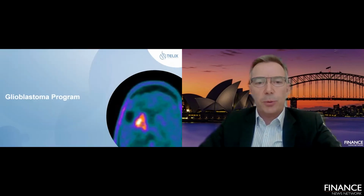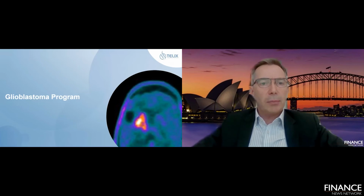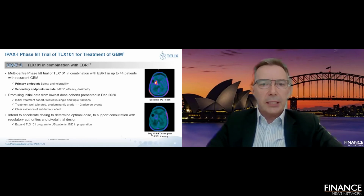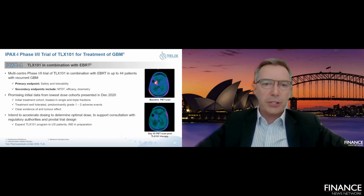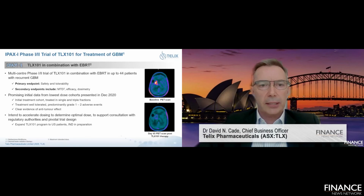This is the last of our traditional programs, our glioblastoma program. Next slide. IPAX is our phase 1 trial of TLX 101. This is our glioblastoma candidate, which is for the most deadly form of primary brain cancer. And we presented some data late last year that I think was a snapshot of the progress that we've made on this trial. And while it's an early trial, a phase 1 study, it's reasonable to say that we've collected some very encouraging data.